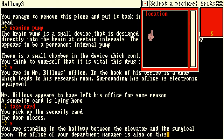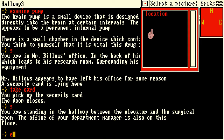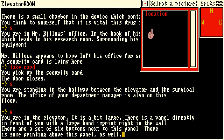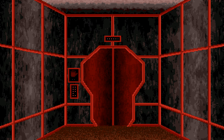You are standing in the hallway between the elevator and the surgical room. The office of your department manager is also on this floor. You are in the elevator. It is a bit large. There is a panel directly in front of you with a large hand imprint right in the wall. There are a set of 6 buttons next to this panel. There is some printing above this panel as well.